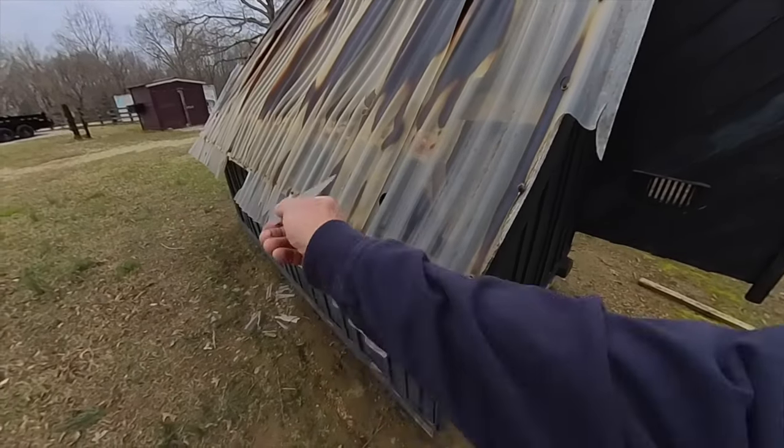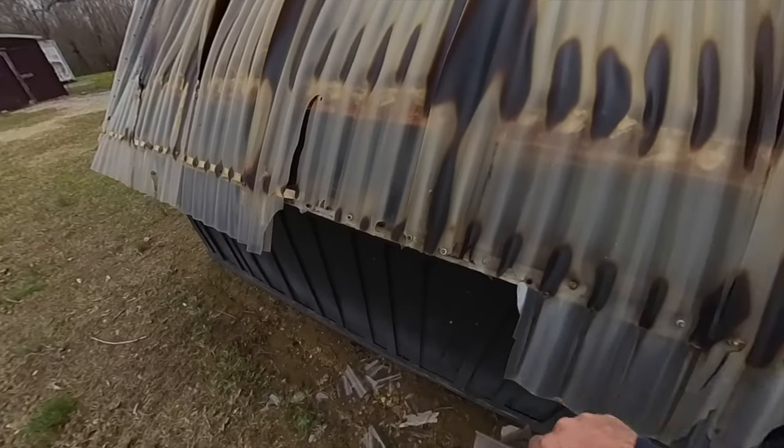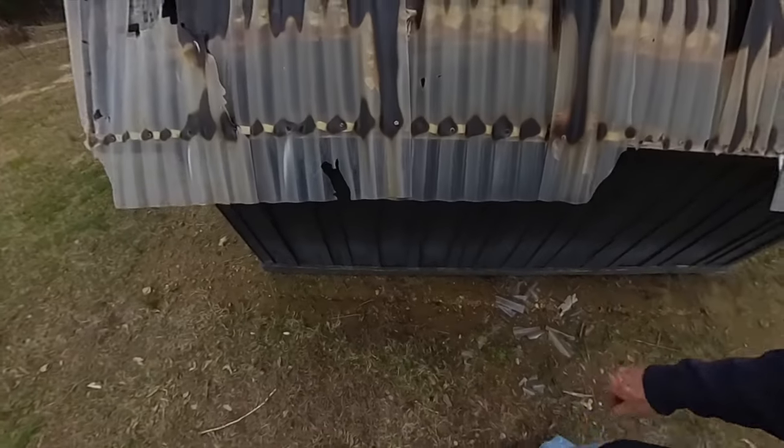Plastic. It's a little dry rotting, a little brittle, unfortunately. Man, I'm glad I'm wearing safety glasses now, and that one shot me right in the face.